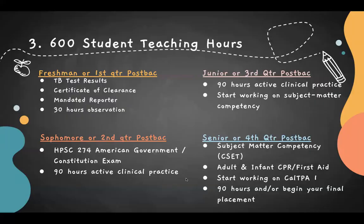During your 600 student teaching hours, this is how we want to structure it for you. As a freshman, or the first quarter of your post-bac or graduate program, we want you to get 30 hours of observation. And if you do not get placed in time, we work with that. Sometimes the districts don't get back to us in time. But we are going to try to aim for 30 hours of observation. So for a freshman coming into La Sierra University, you have a full year to do 30 hours of observation, which is very, very easy to do and accomplish.